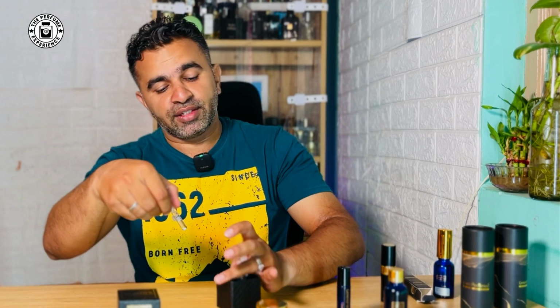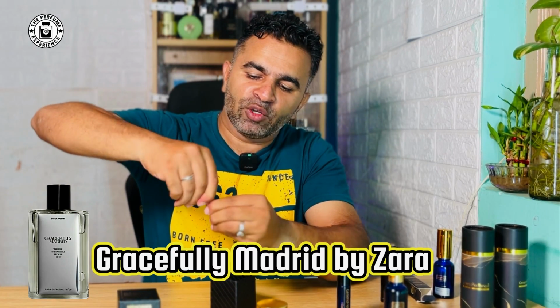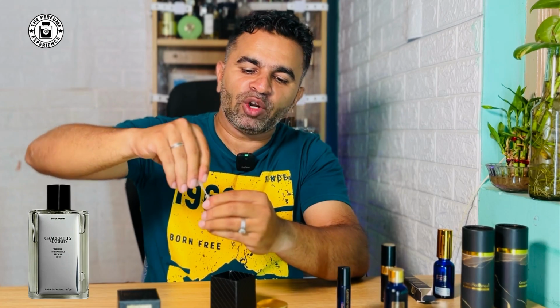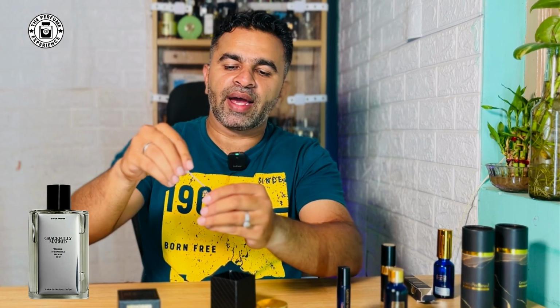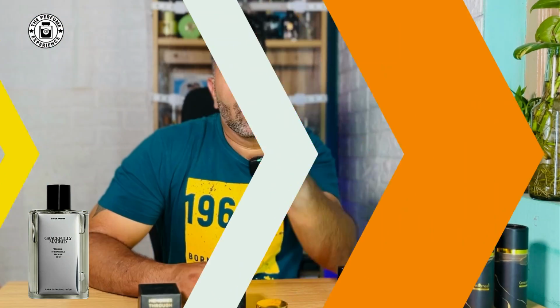Gracefully Madrid. This is, I think, from the house of Zara, so that's also a very nice one. Again, you'll have to apply a little bit of pressure to pull it out, but these are really, really nice as such to enjoy these samples as well. Yeah, overall, I would say it's an excellent experience trying out fragrances from the house of Generic Perfumes.